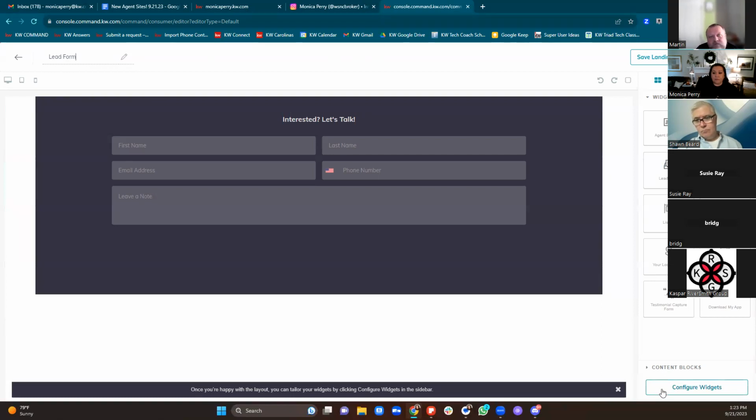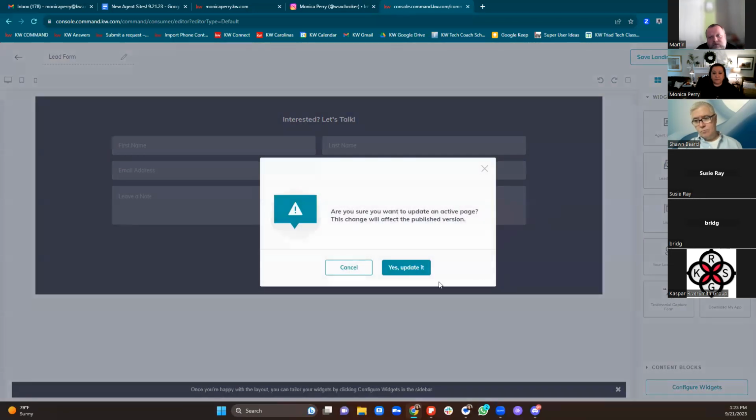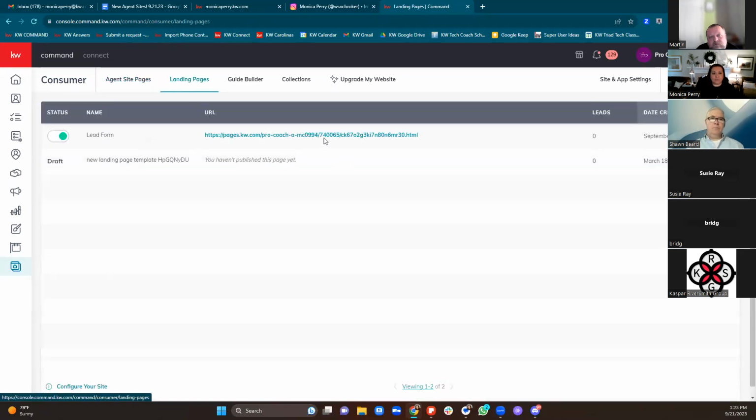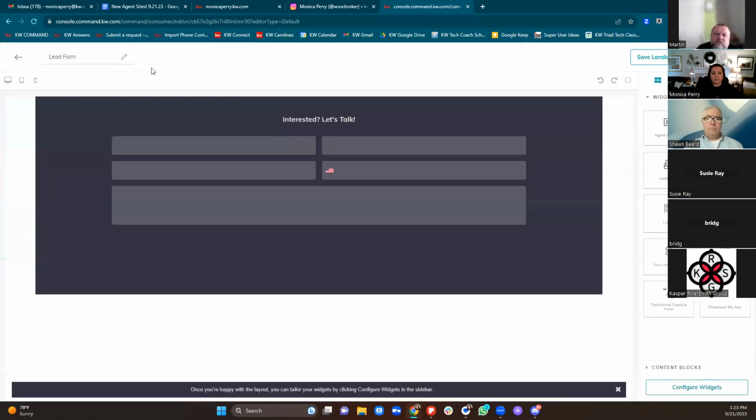Right? Configure widgets. It's got a green check mark. We're good. Click done and publish. Okay. So once you have that lead form saved, it will be here under landing pages. You can click these three dots, edit.